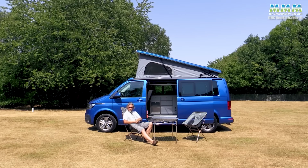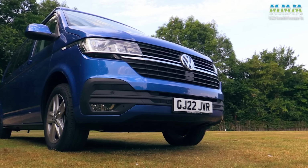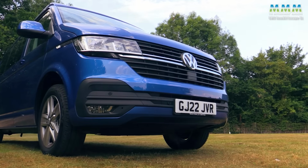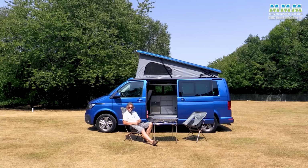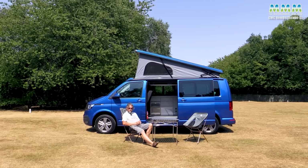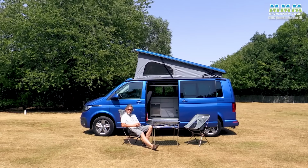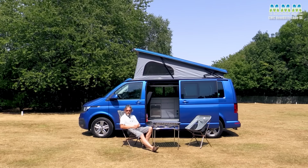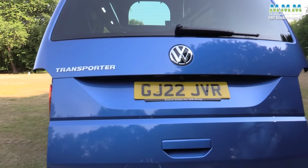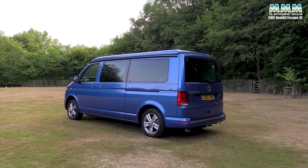The first thing I should say is that this is built on a brand new Transporter T6.1, not a pre-registered or second-hand base vehicle, and so it has to be type approved. It is under the National Small Series type approval scheme, and that gives you a lot of peace of mind in terms of the safety of the conversion. If you're looking at other VW campers that aren't type approved, you really do need to be asking yourself why they aren't.